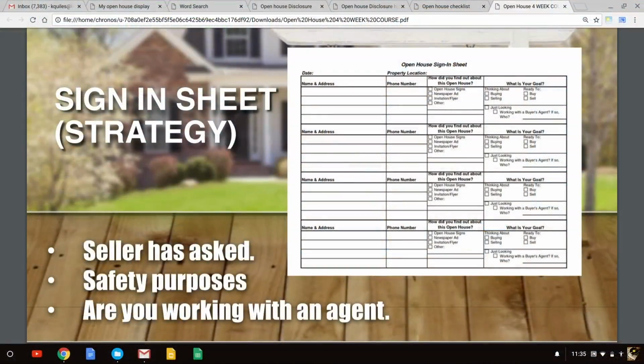And then a sign-in sheet, you could have the sign-in sheet say whatever you want it to say, as much information as you want. But I find that the more questions you ask, the less likely they'll answer. So I keep it simple. Just the basics: name, phone number, email. Are you pre-approved, or do you have an agent? And that's usually how much time they want to spend on it. The more involved you get, it takes them away from it. They don't want to fill it out.